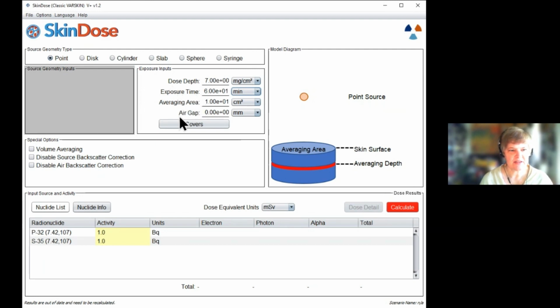Really important is the averaging area. In the UK, you would always set it to 1 centimeter squared rather than 10 centimeters squared. The 10 centimeters squared obviously comes from the US regulatory regime, whereas in the UK we're averaging over a centimeter squared of skin when we're looking at dose. You can then put in whatever activity you will be working with. I'll explain how to load the nuclides, but once you've loaded them, you can enter the activity.